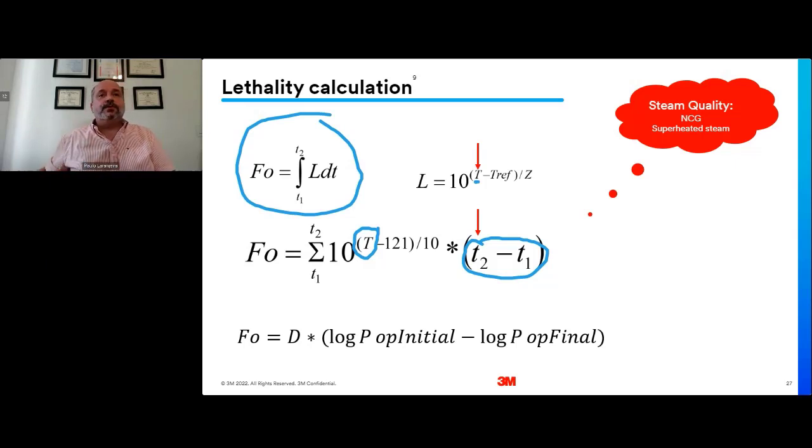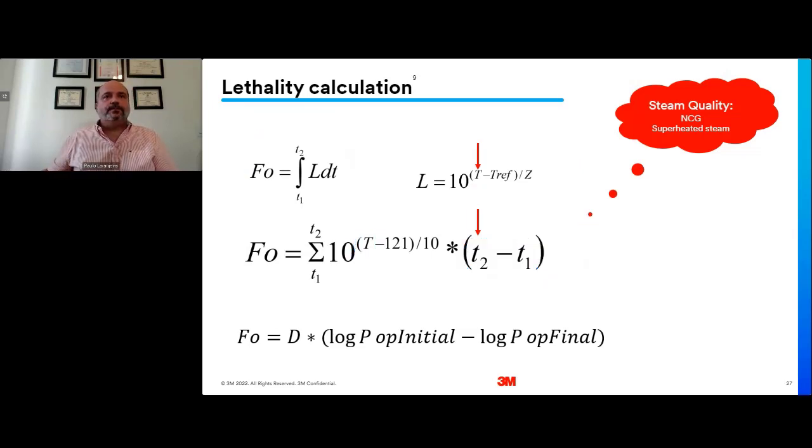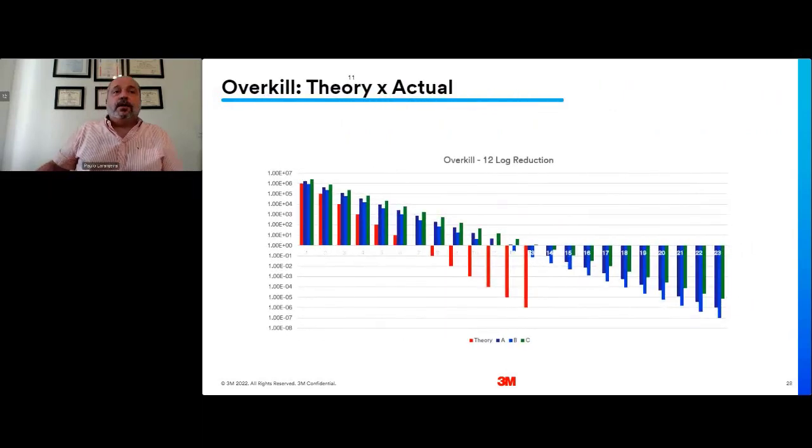And also we don't see any variables in this formula that look into non-condensable gas and superheated steam. For the biologicals that are used to monitor and control the cycle, we have, in theory, a 12 log reduction. So we start at 1 million, and you're going to reach 10 to the minus 6. So the red one is the theory, right?